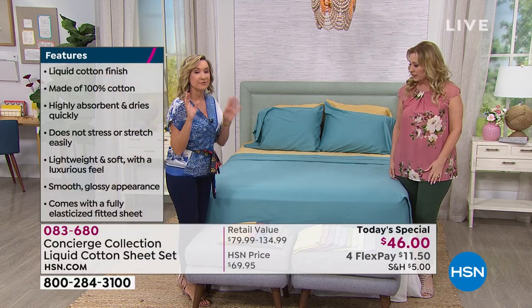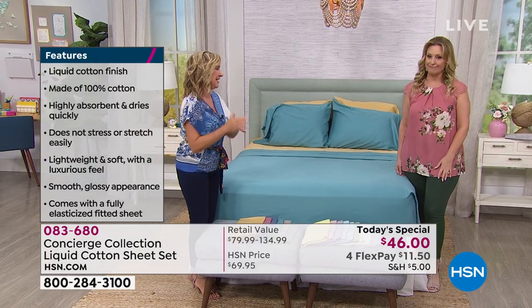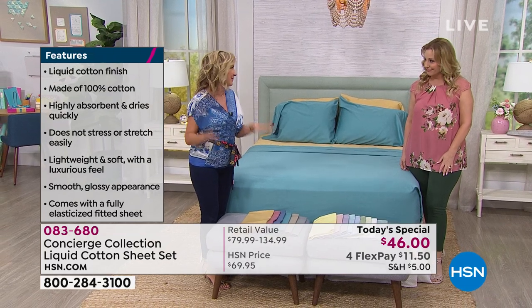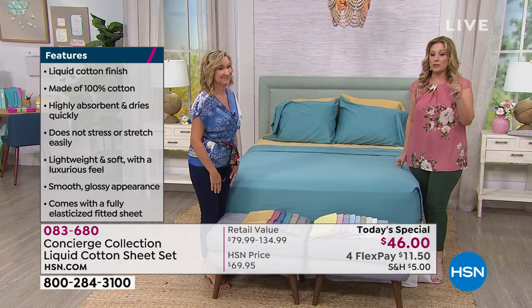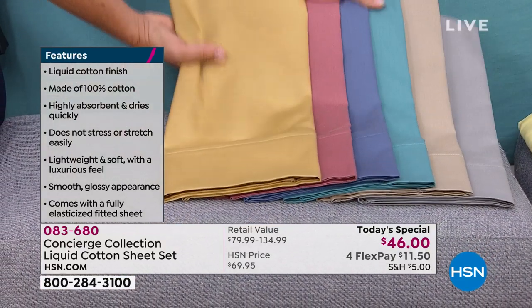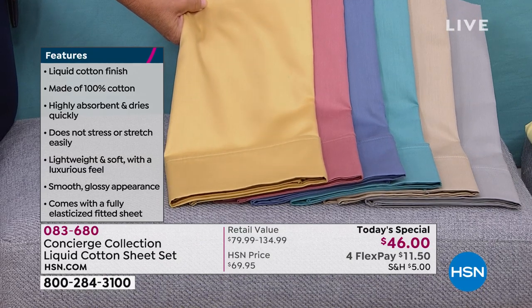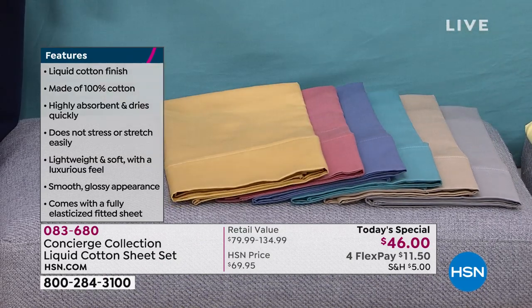And the other thing I want to reiterate for you is if you have a king size bed or a California king size bed, it doesn't matter what size bed you're shopping for, it's the same price. And by the way, for that price, I don't want you to think you're asking how much is the fitted sheet, how much is the top sheet, and how much are the pillowcases. It's all included. The entire set. Included. Exactly.